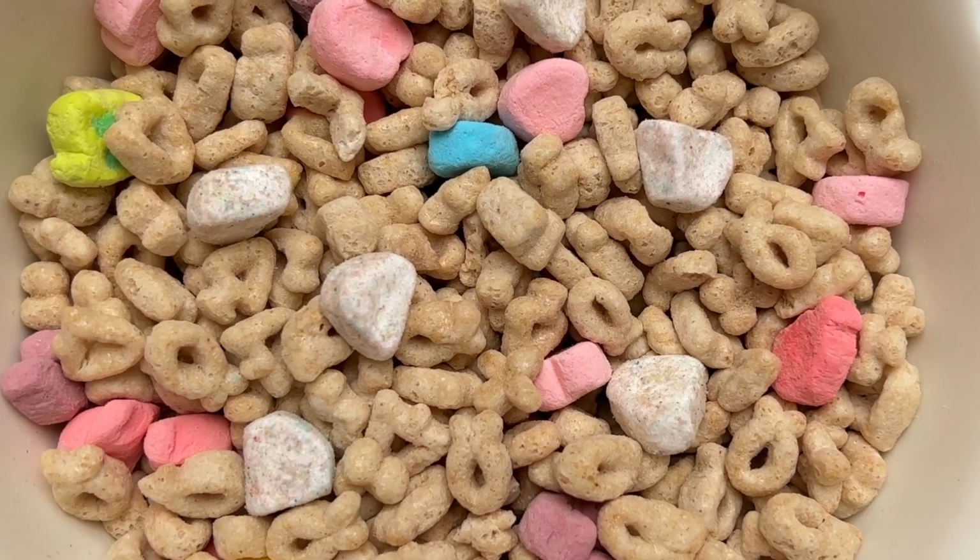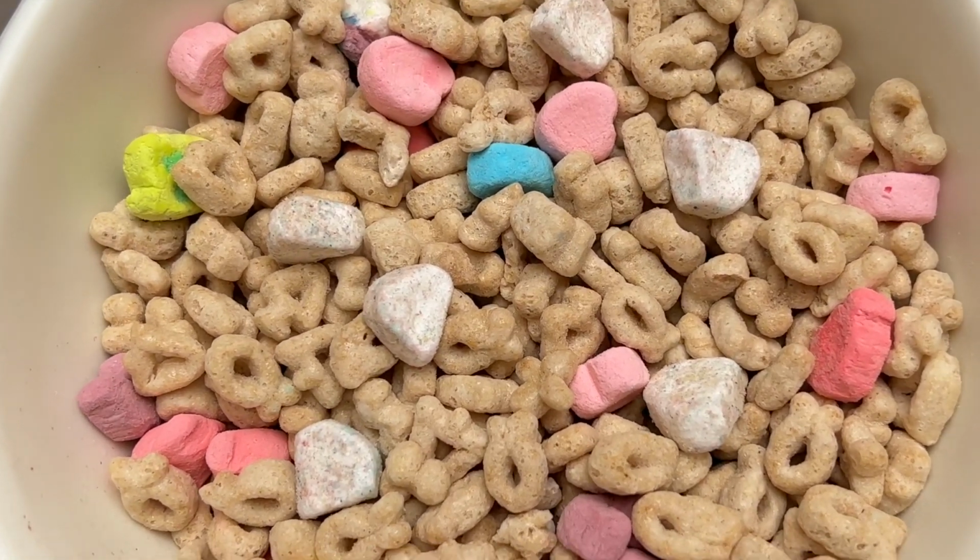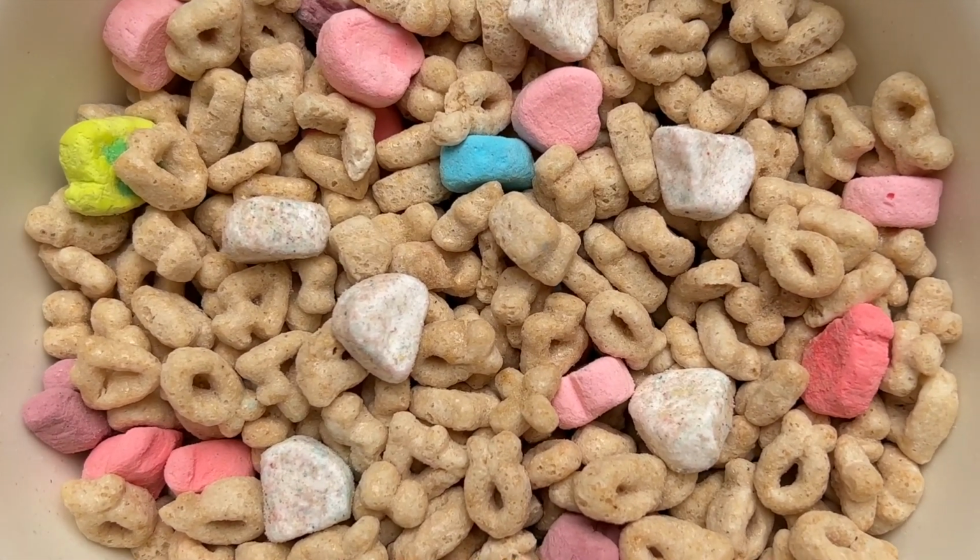So here's what a bowl of Lucky Charms with the new Magic Gem marshmallows look like. You can see the rainbow splattered white gem shaped marbit. And here's a close-up look of what the new Magic Gem marshmallow looks like. It looks like they put a fair amount of them here in the cereal as well. Now as I said, it doesn't change the flavor of the cereal, so I'm not going to waste my time trying it. You already know what Lucky Charms taste like. They're delicious. Let's move on to the other box.